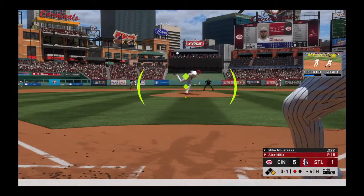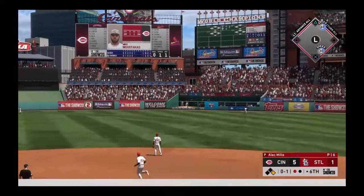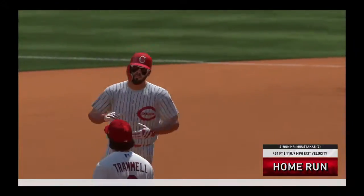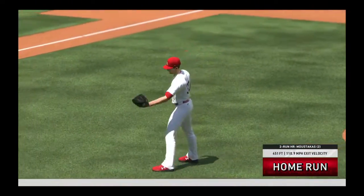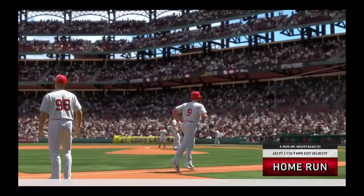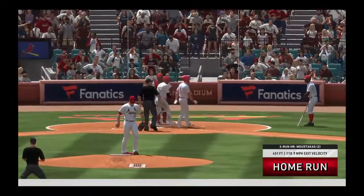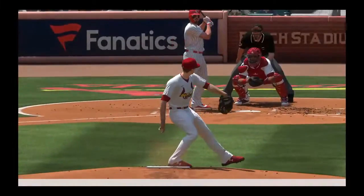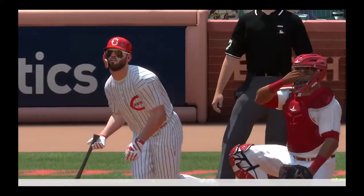The 0-1 pitch. Now, oh my, this ball is crushed. Look at it go. It is gone. Holy cow. Oh my goodness. I don't believe it. I don't believe it. A 2-run shot that time for Mike Moustakas. Second home run early in the year, as it's now a 6-run ball game. Not every home run is exactly the same. That ball was absolutely destroyed.